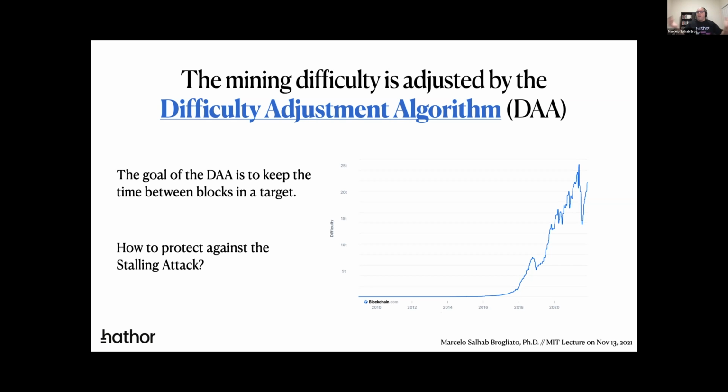It has happened to many blockchains. You can check it there, and there are quite a few solutions for that. But I'm not entering into this here. But that's basically how the DAA controls the rate of blocks.